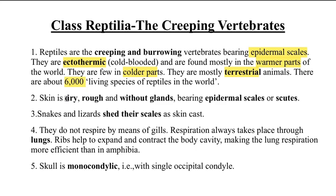The skin of the reptiles is dry and rough, and glands are absent on their skin, but they have epidermal scales or scutes on the skin. Snakes and lizards shed their scales as a skin cast. They do not respire by gills, but they have lungs for respiration, and ribs help to expand and contract the body cavity, making lung respiration more efficient in reptiles than in amphibia. The skull is monocondylic, which means they have a single occipital condyle for articulation with the vertebral column.